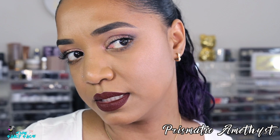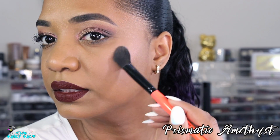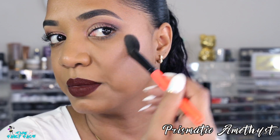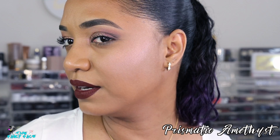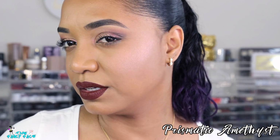Wait a minute. Let's see if we can make it a little stark so you can see it. So you see the intense sheen before, but then look as I blend it out. It's just like it almost blends right into my skin. It's a little bit too light for me though. I did build it up, but you can see that lavender sheen to it.